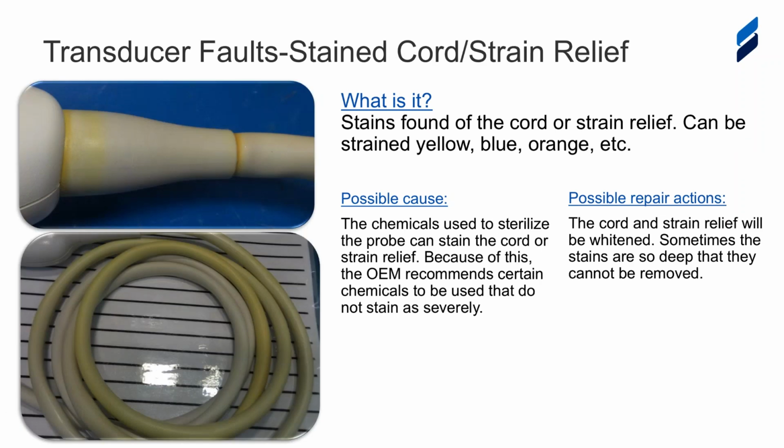And then we have discoloration. Discoloration is typically caused by the cleaning wipes the department uses being too heavily soaked in iodine. Chemicals used to sterilize the probe can cause this discoloration, and the downside is that it also shows you that you may be causing damage to the cable due to too strong of a chemical mixture.